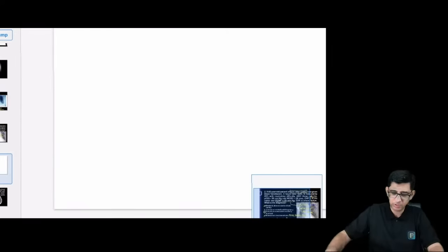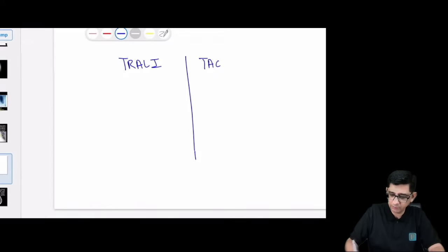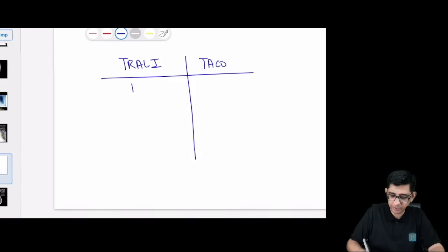So I'll just dedicate one more slide to this. Let me just quickly explain this, guys. Very simple, very straightforward data. I mean, you are going to get questions always in the exam post blood transfusion between TRALI versus TACO. And the simple hack to solve this is, one, look at the blood pressure values.